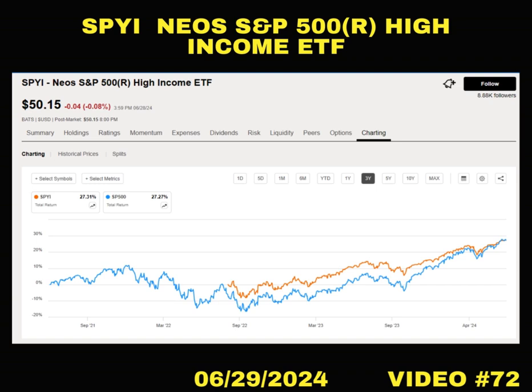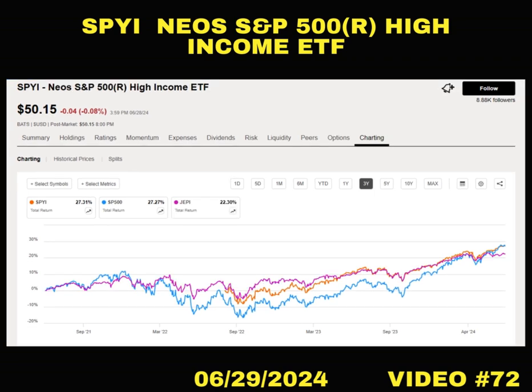And you can see how they compare to the S&P 500. They're really about the same total return. And this is for the 3-year time horizon. And again, they don't have 3 years. You got a little less than 2 years.